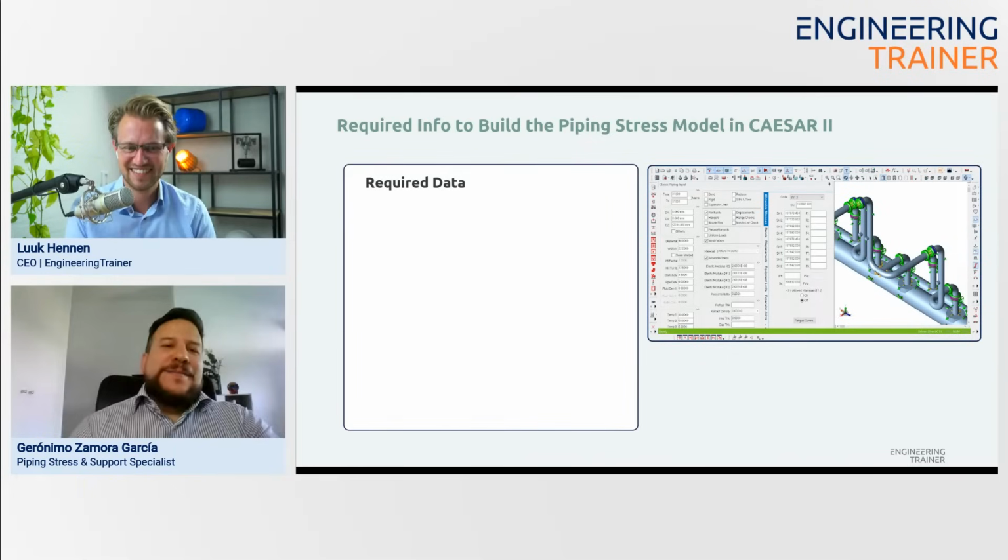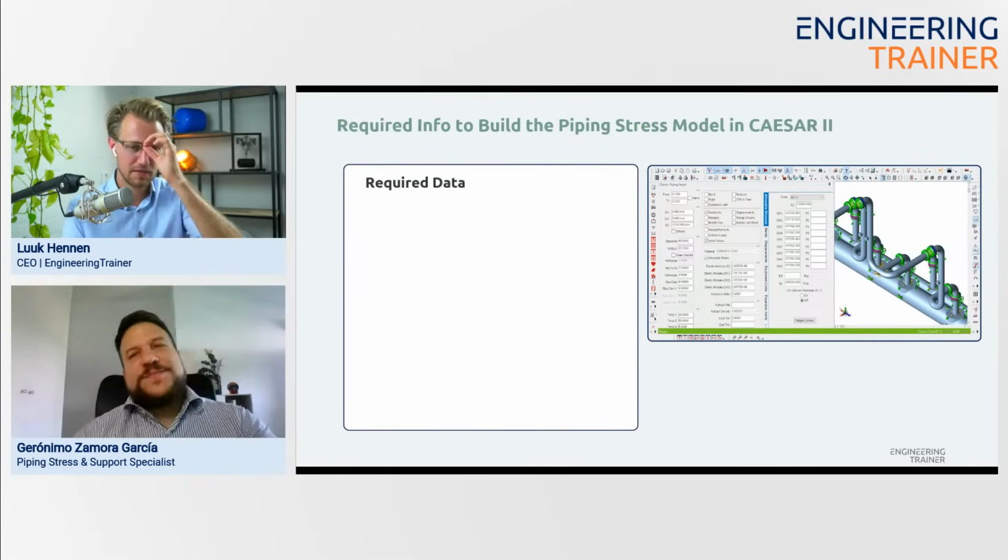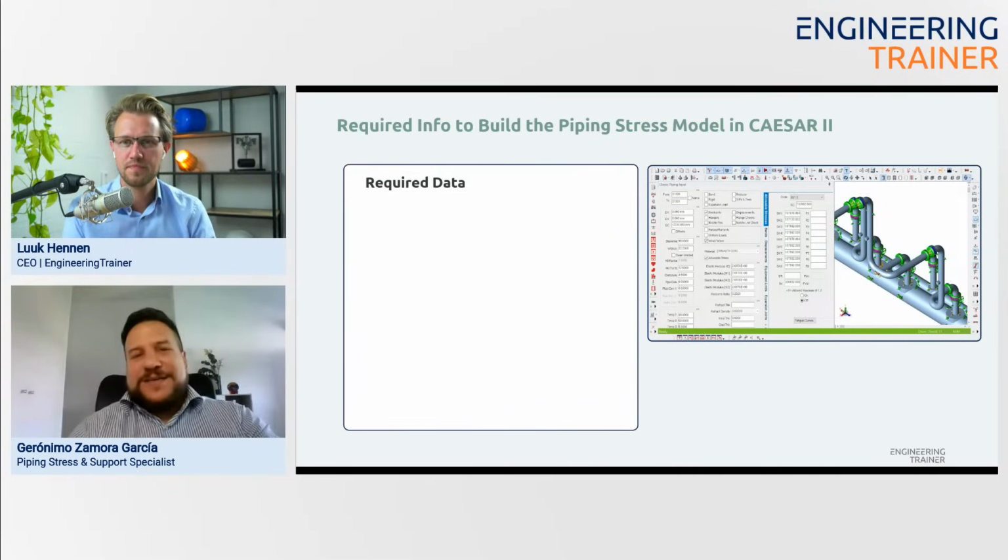Evidently, let's say diameter, of course, materials, piping schedules, all the thicknesses. What else? Your coordinates, right? Dimensions, the design, the layout, the piping routing, the operational conditions in terms of pressure and temperatures. What else? A lot of things.